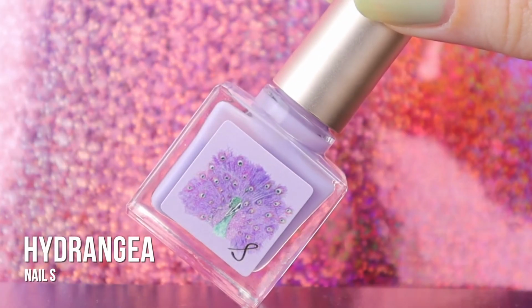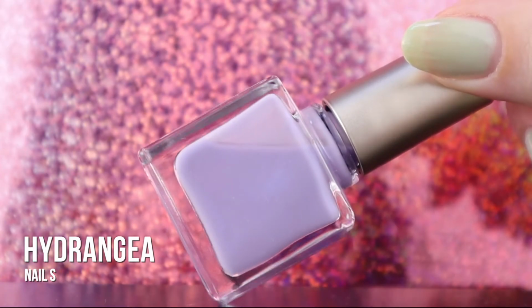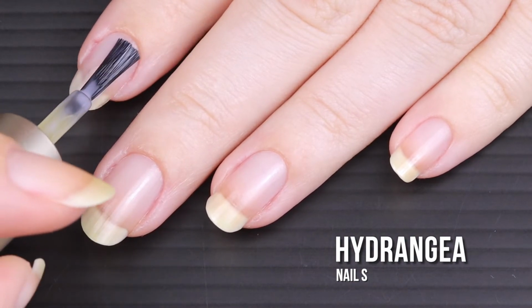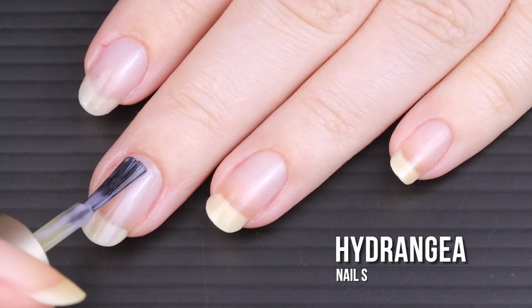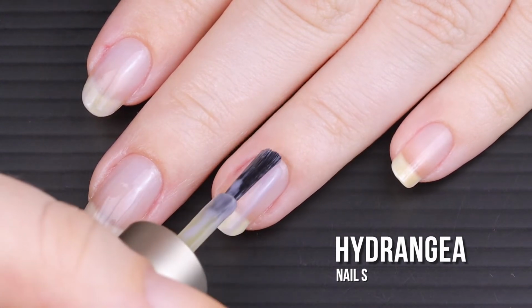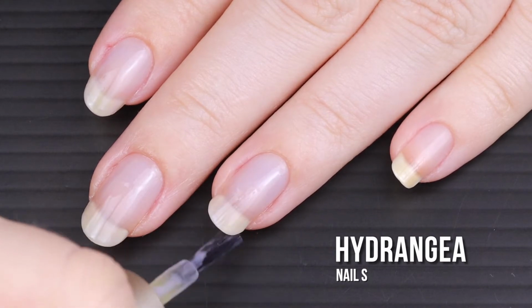Next up is Hydrangea. This one is a muted out purpley lilac jelly with the same blue shimmer as Blue Moonstone. So I know I said the last polish was the most transformative between coats, but I take that back because I think this one is the most transformative between coats. Here on the first coat, it is just a soft wash of color with just a slight blue shift, but in the second and third coats, it really starts to come alive.